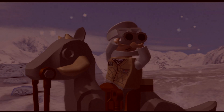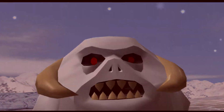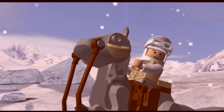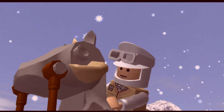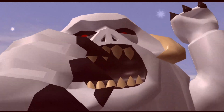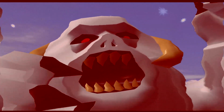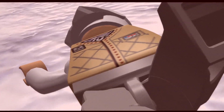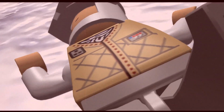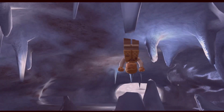At number 7, I put the scene where Luke is attacked and kidnapped by the Wampa. Luke is riding his Tauntaun through the snow on the planet Hoth when this horrifying beast called a Wampa pops up out of nowhere in quite possibly the scariest jump scare of the game and tears him to the ground. Luke is then dragged through the freezing snow and hung by the feet in a very disturbing and chilling cave.